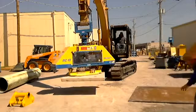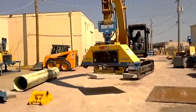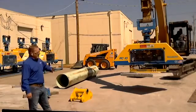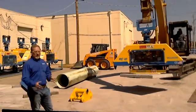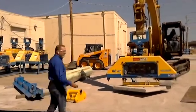So the 1,200 pounds here, 1,300, is a pretty easy task for this unit, and we're going to step it up just a little bit when we get into the steel plate. Again, coming in right at 3,400 pounds. So we're still well within that range and safe working capacity, lift capacity.